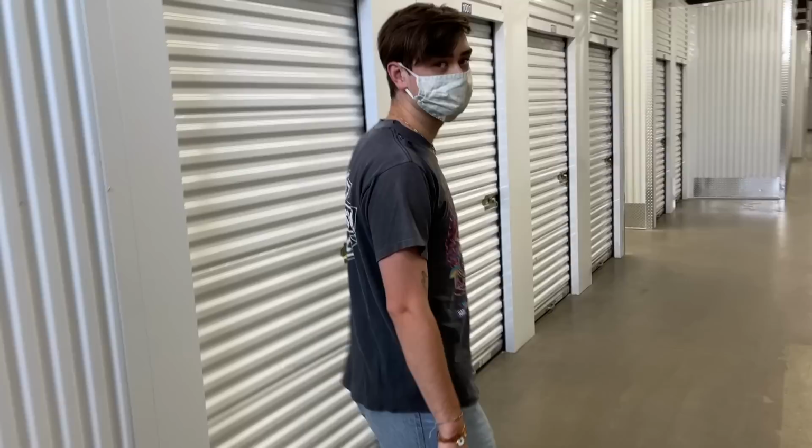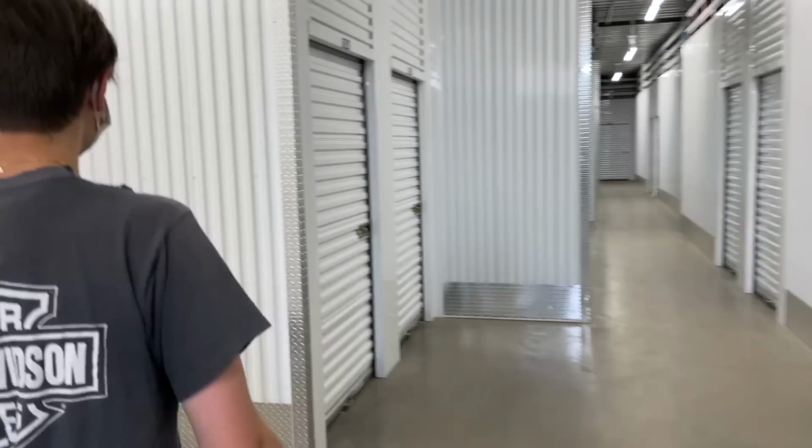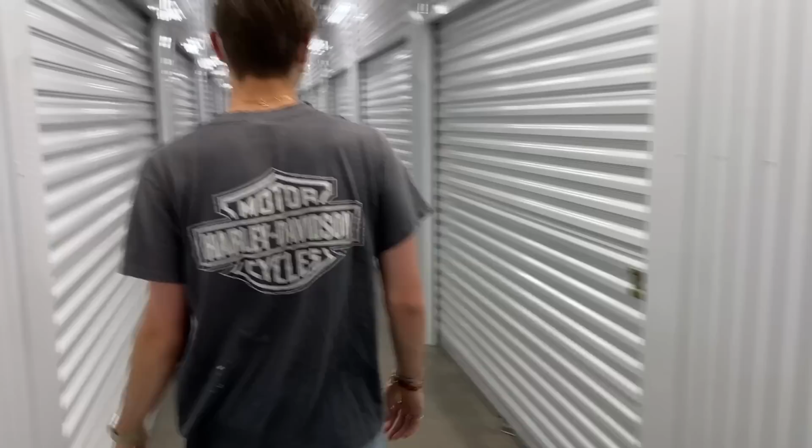Today, I only have one little, ignore how messy my car is. I have one bag of stuff that I need to put away. And ours is on the first floor. We just went in the entrance, and literally we take like 1 turn.